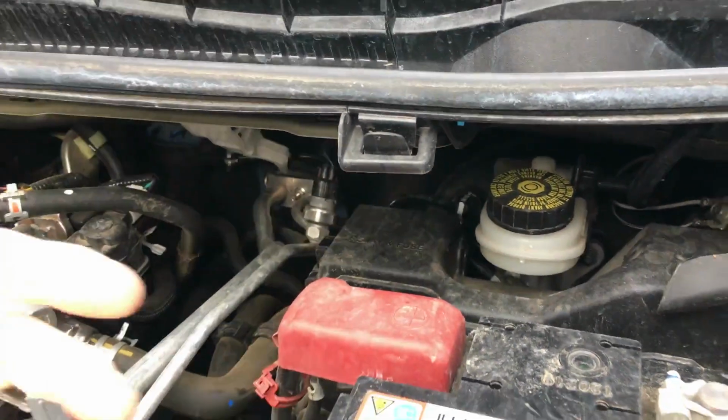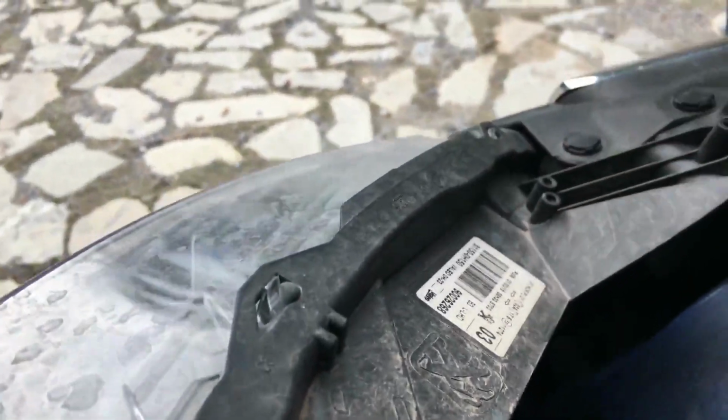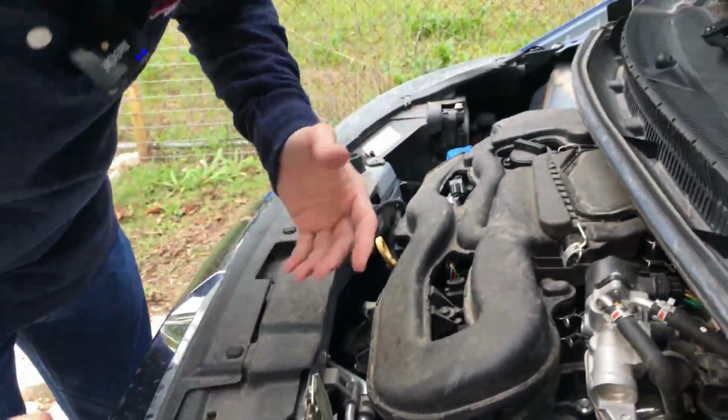Grand. Changing light bulbs, again, quite simple on this car. We have light bulb fixtures here and here. And in fact, there's very little coverings on these, so changing the light bulbs in this car will be quite easy. So a lot of the serviceable components are easy enough to get to. Full marks.